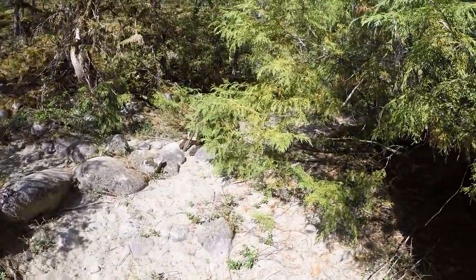Our little bivouacs are done. Dog's having a good time with the stick. Oh, I love the sticks. All right.